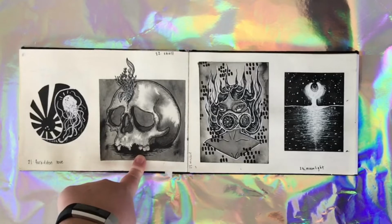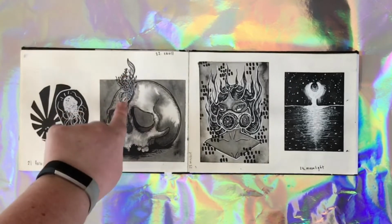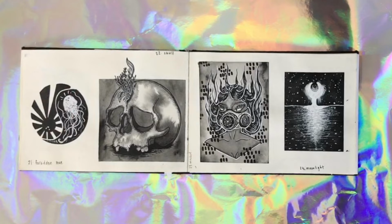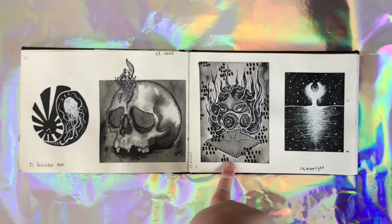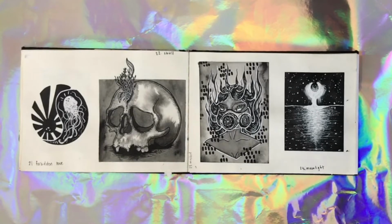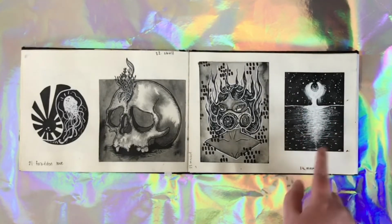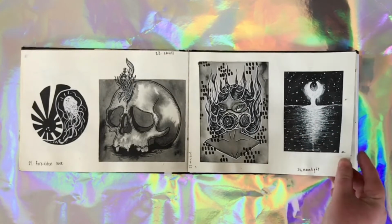This was for Skull. I just wanted to add something a bit so it wasn't so plain, added some random plants coming out of some kind of split. This was for Masked. It was kind of based off the female psychos from Borderlands 3. I've been absolutely raging that game. This was for Moonlight. It's a pretty simple one, just a lot of white gel pen, smudging, you know.